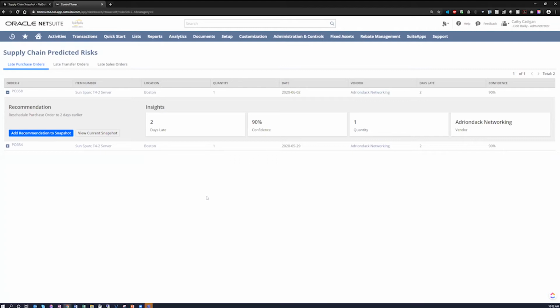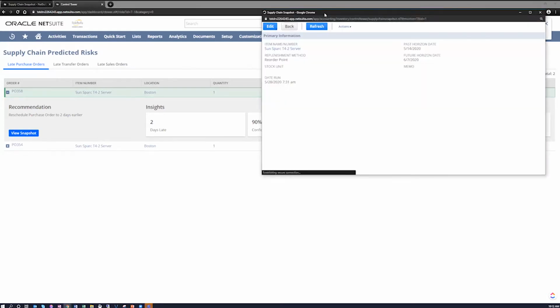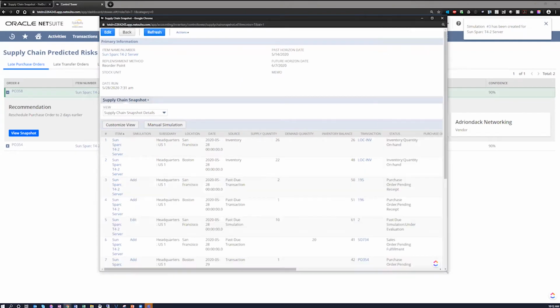These similar sort of recommendations would show predicted late transfer orders and sales orders based on parameters that have been set up in the system as well. If I were to add this recommendation to my snapshot, which in this case was to reschedule the purchase order to 2 days earlier, I can then go and view the snapshot for this item. This snapshot will show us all of the transactions within our past and future horizon dates and any simulations we may have created to evaluate what-if scenarios for upcoming demand or supply transactions.